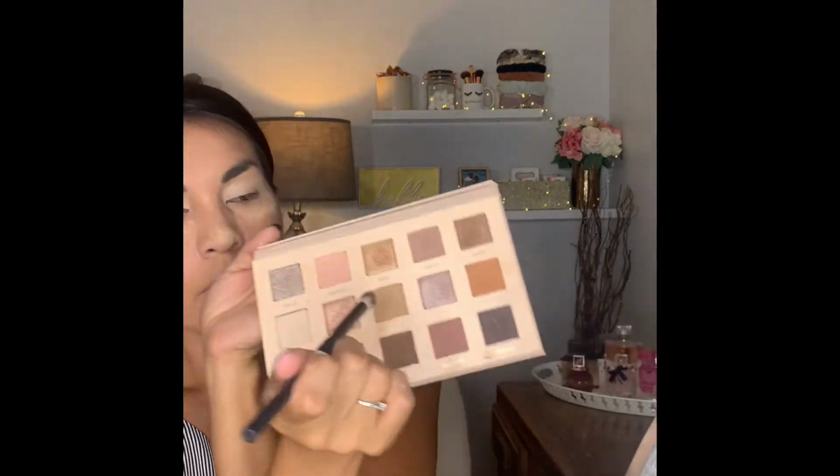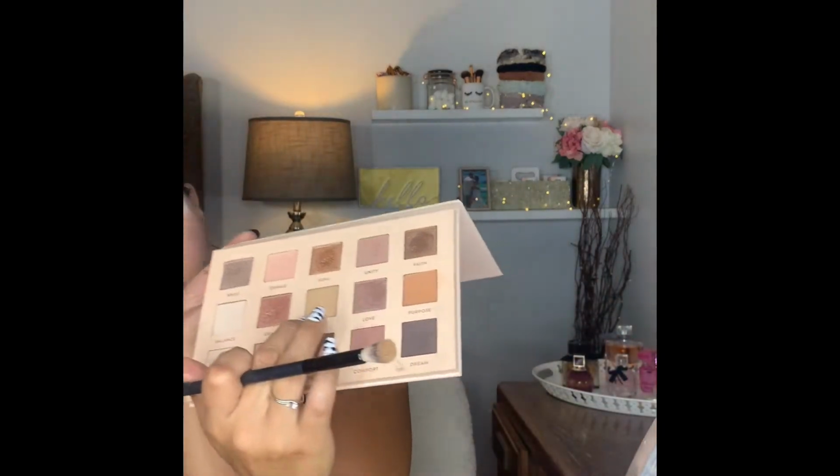I stop and giggle at myself for a moment because I realize how crazy I look with that translucent setting powder under my eyes. But this whole process is all about fun. That's the reason why I sit in here, is because I love to play with makeup and enjoy the process along the way.